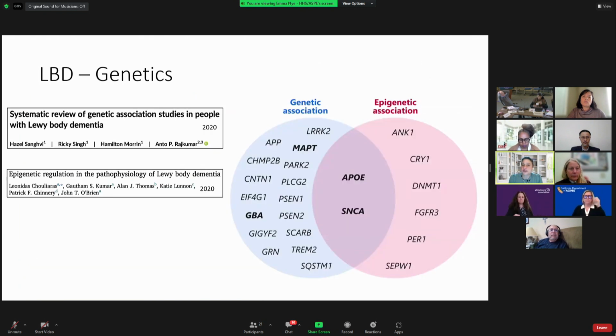So less is understood regarding the genetics of Lewy body dementia compared to Alzheimer's and Parkinson's per se. And most Lewy body dementia cases are not likely genetic, but some genes are thought to be involved or implicated. And you can see those highlighted in the bold text, whether GBA, MAPT, ApoE, and synuclein. And for some of these, like GBA, these mutations may be associated with greater neuropsychiatric symptoms.